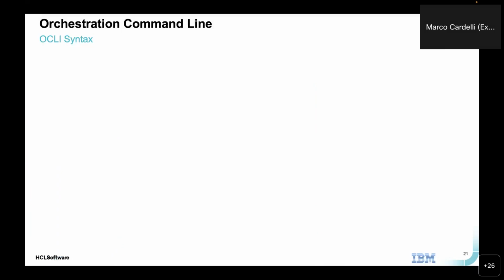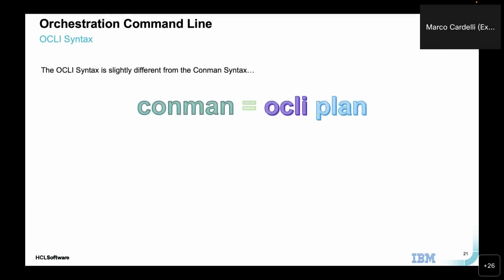So let's take a look at the syntax. From the technology point of view, it is based on Go. So how is the syntax different from Conman? The difference is here. When you invoke Conman, you start with conman. When you invoke the orchestration command line, you start with OCLI, the acronym, and plan. Why use plan? Because in the future we would like to extend it also to the database, to cover also what you can do with Composer.